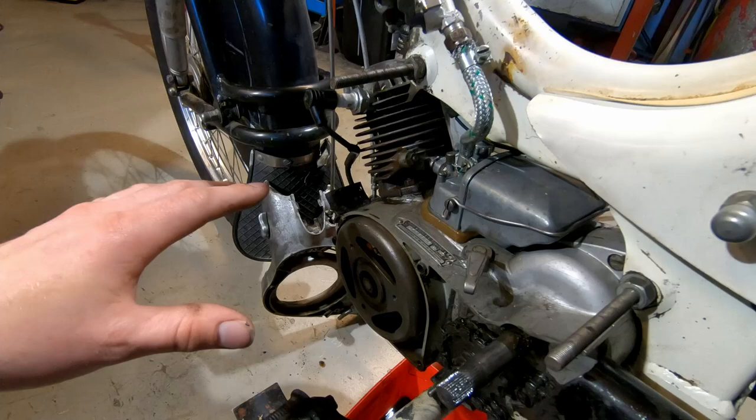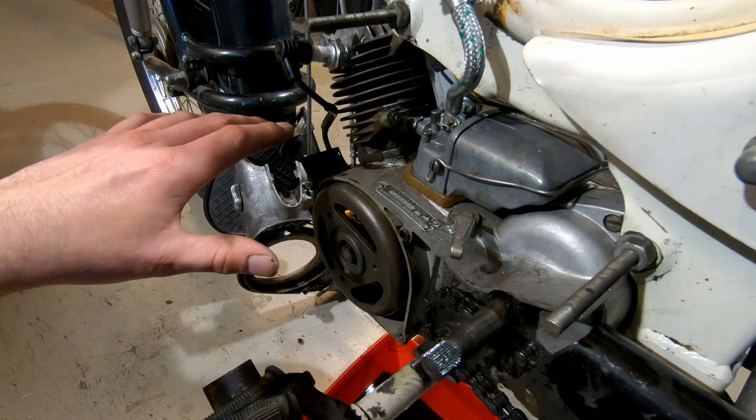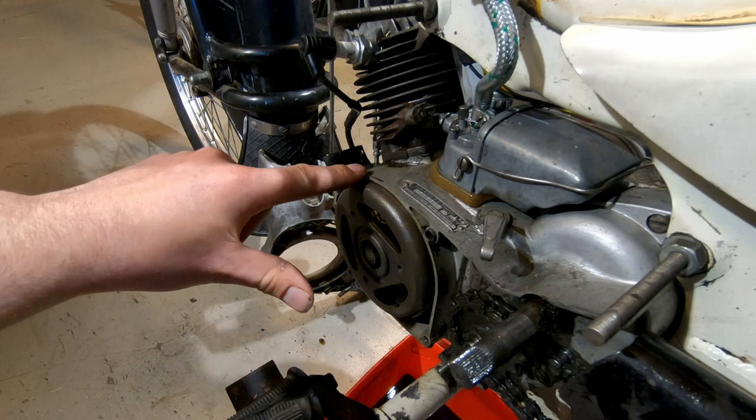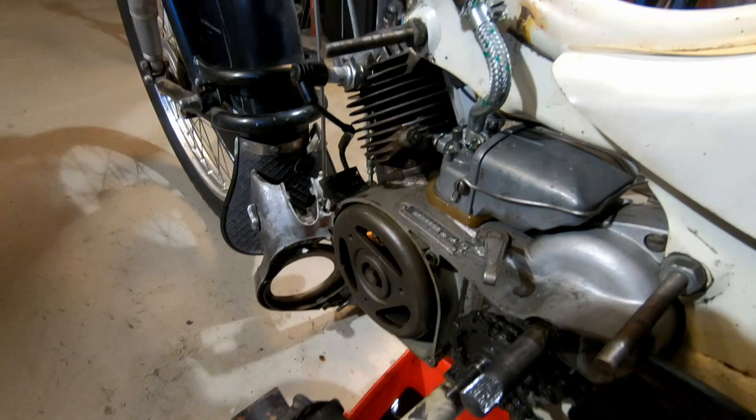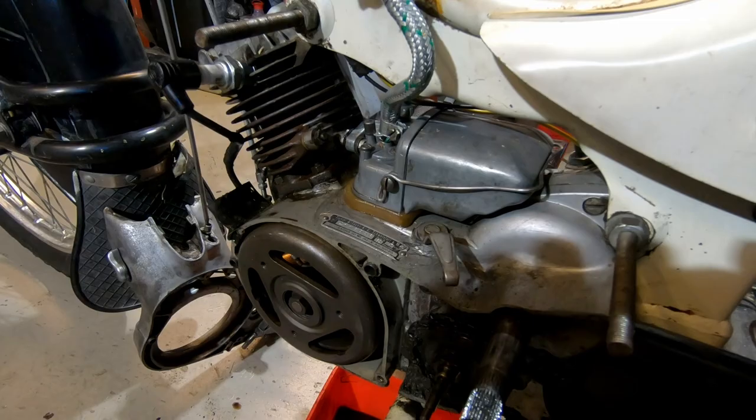But they all have sort of the same, you know, the same mindset behind them. This here, totally different. Not totally different, but you ain't gonna find any shifting forks in here, to put it that way. Shift forks is the word, not shifting forks.